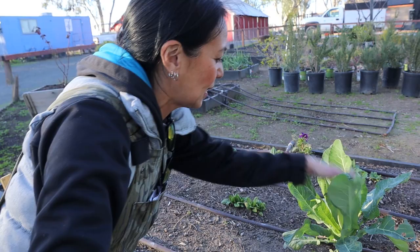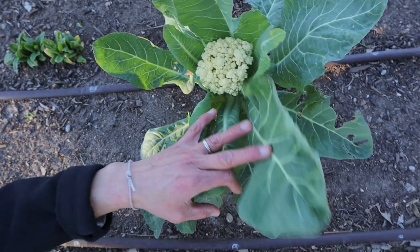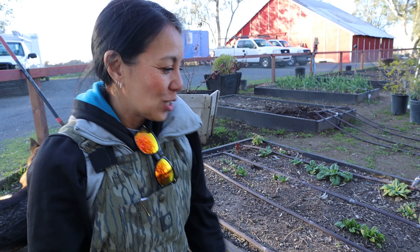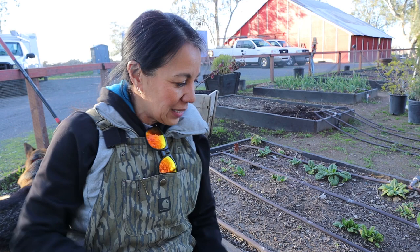But this cauliflower, take a look at this. Do you see that? Look at that. That is so exciting. My first cauliflower, which I hope I plant some more and I'll get some more cauliflower, which will be so awesome. So yeah, any of the leaves that are low to the soil, I just trim off so that there's no bugs or pests getting onto the plants.